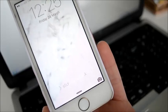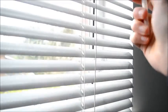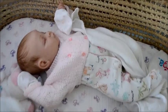At about 12:30, it is time to start waking her up. I usually do this by just opening the blinds a bit. I can then get her dressed fully for the rest of the day.